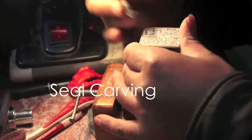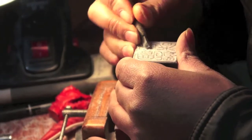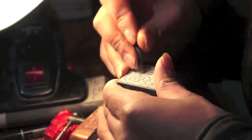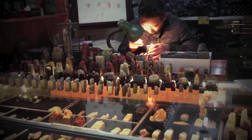Huizhou seal carving stresses agility. Artists regard gravers as ink brushes in order to integrate calligraphy with seal carving. During the peak tourist season, there are even folk artists carving on a grain of rice.